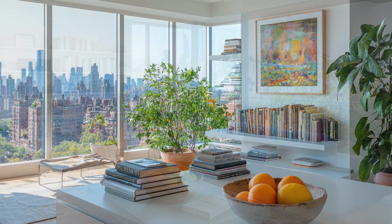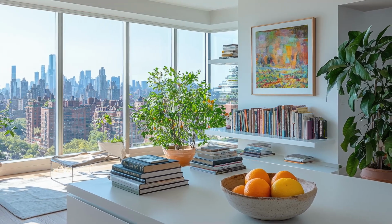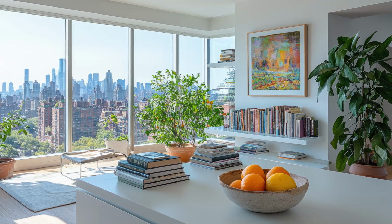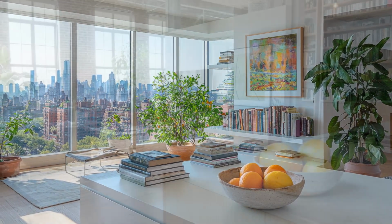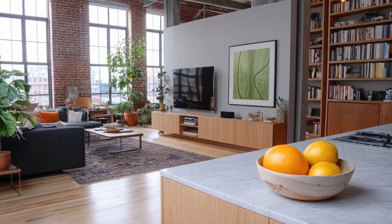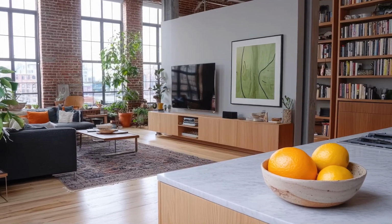Every corner in this penthouse is curated, not cluttered. Fewer objects are chosen with greater care. Books with worn spines, a beloved painting resting casually against a wall, or a cracked bowl filled with citrus, all speak more than mass-produced accessories ever could. It's a deliberate curation of the meaningful over the many.